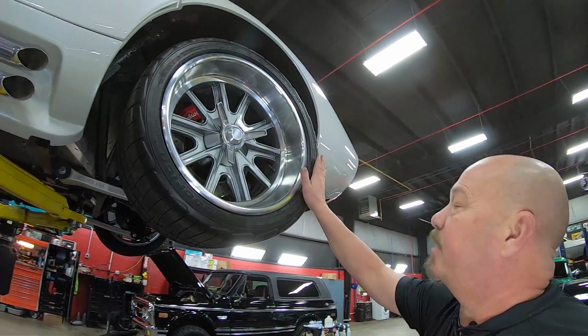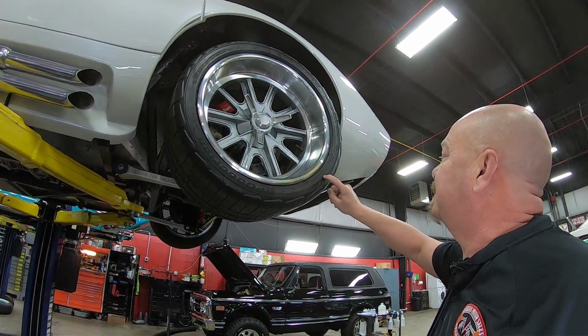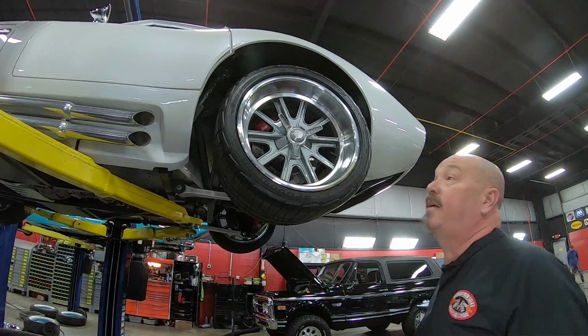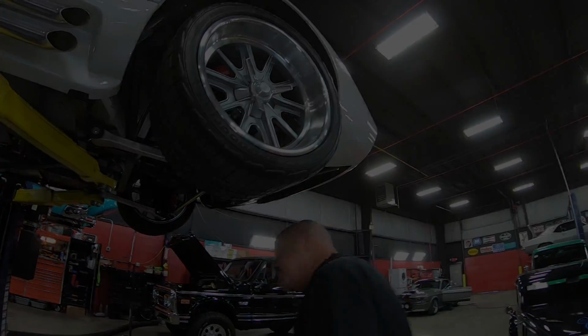Of course, out back, we got a bunch of rubber back here. We got 315/30/18s out back. And check the size in the ad for the fronts. I'll get that in the ad for you. Now let's lower it down and take a look at that Coyote under the hood.